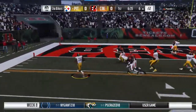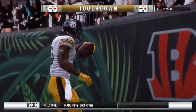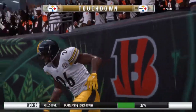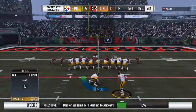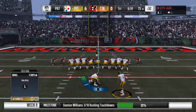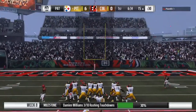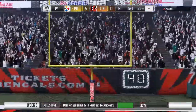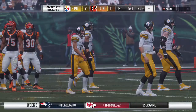Now a pitch out to Williams. And he's in. Touchdown, Steelers. Damian Williams, his 4th touchdown on the year. And the Steelers take the ball down the field and score on their opening drive. The point after through the raindrops, up and good. And that makes the score 7-0.